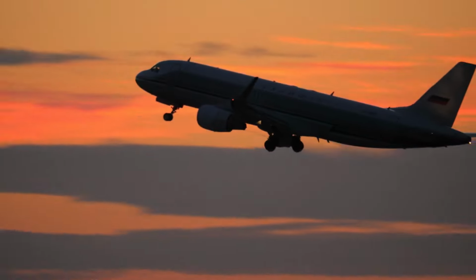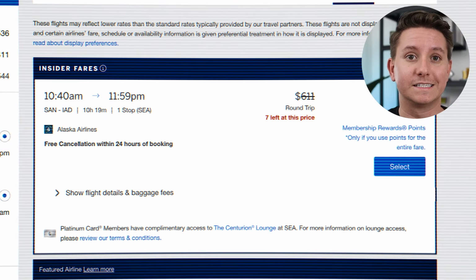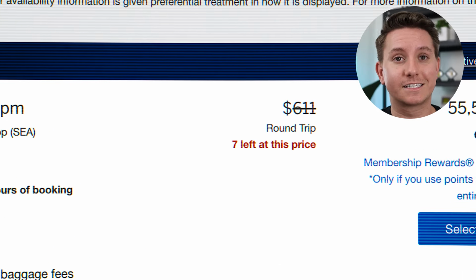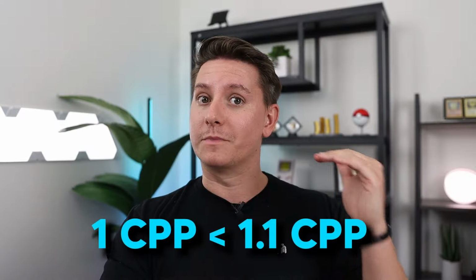All right, how about flights booked through Amex Travel? This one is pretty straightforward. There's a flight from San Diego, where I live, to Washington, D.C., where I go a lot. It's $611, so divided by 55,510 points is 1.1 CPP, which is above our minimum target.